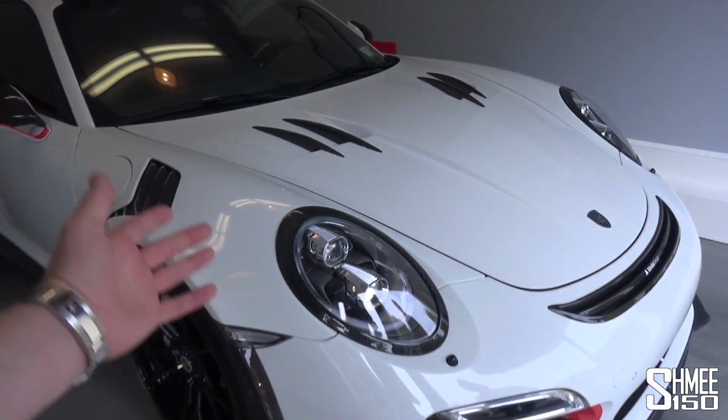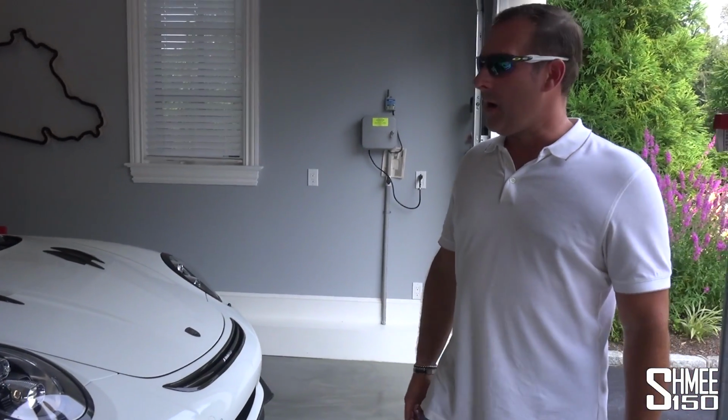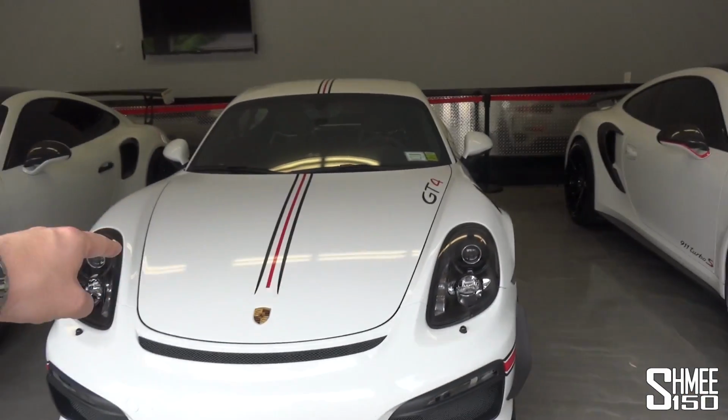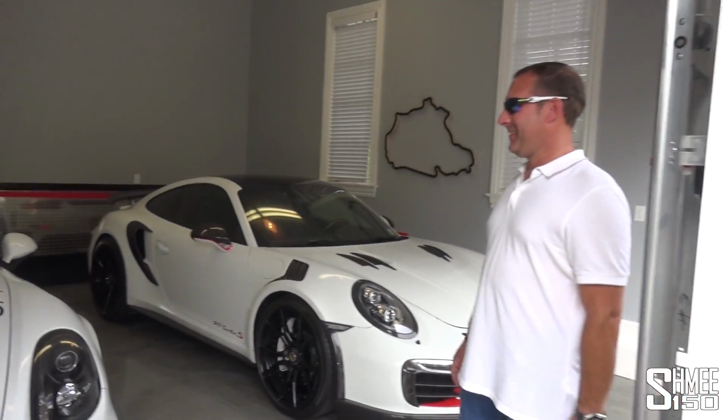Yep. So that's kind of, power-wise? Tech Art Stage 2, around 700 horsepower. Oh, okay, that's not what I was expecting. 700 horsepower then, casual, as you like. This though, this is quite clearly a bit of a project.